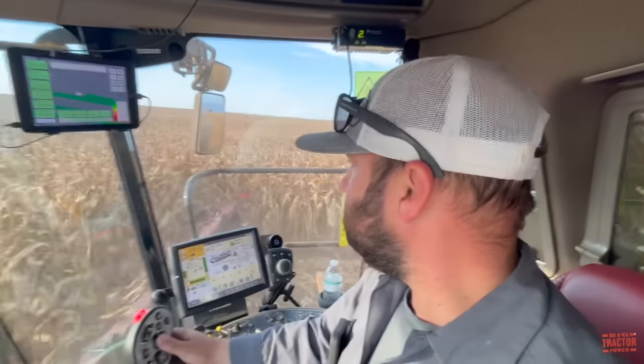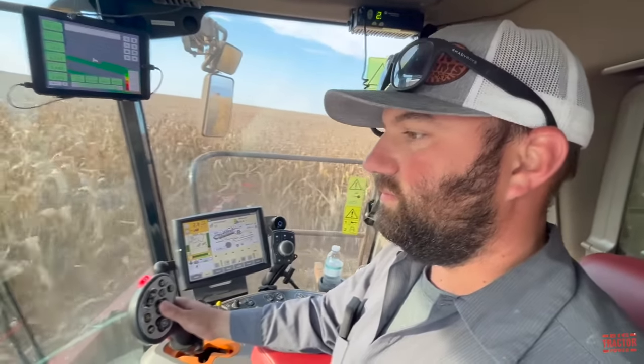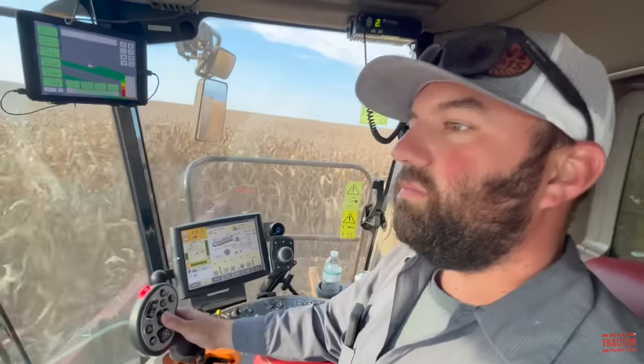So one of the reasons you run the 40-foot head is everything's kind of uncontrolled traffic and strip till. Yep, we're running a 16-row Ag Guru strip tiller. We're really happy with that. We do cover crop in the middles, and then we're planting with 16-row planters, side dressing 16 rows of corn. It's all on the same row every year.